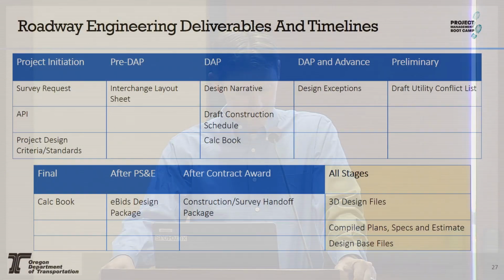And after we go to our PS&E, Roadway begins working on the e-bids design package.